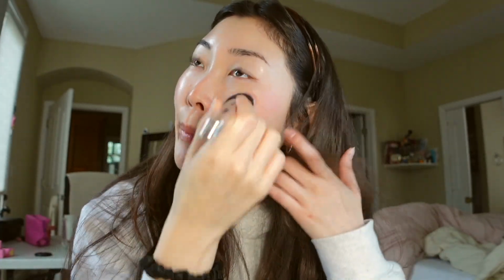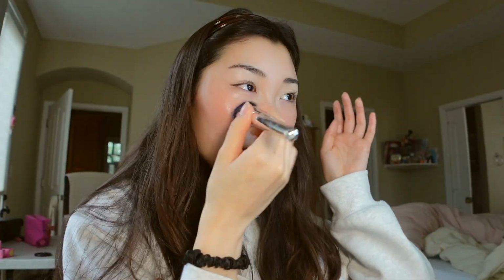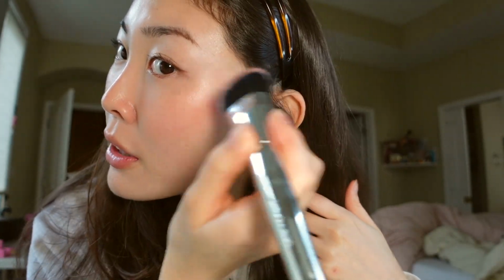I want to be able to close my eyes and just blend something out and not have to worry about how difficult it is to blend. That's just the type of products that I prefer, and this product just melts into my skin, and it does really give me a beautiful dewy finish. Do you guys see that?